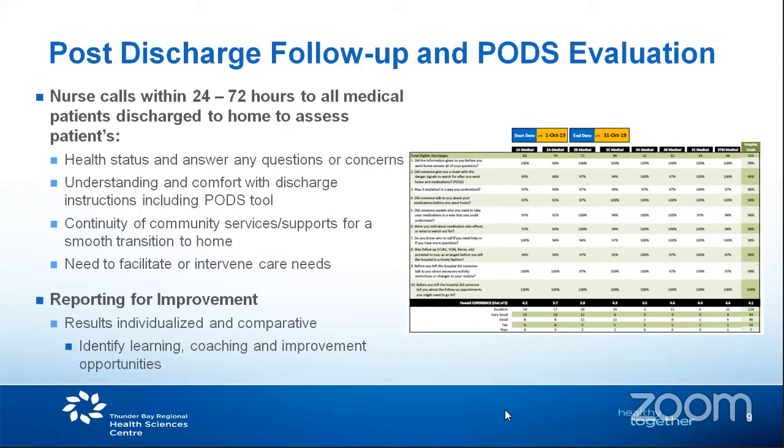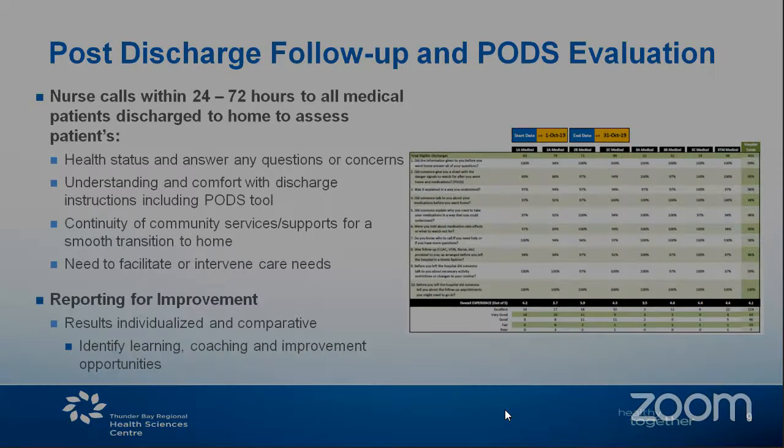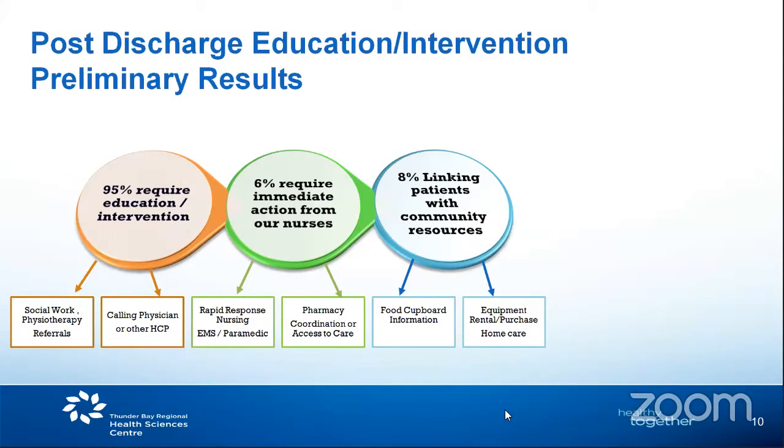We also share comments back with the individual units about what they're doing well and what their patients have said after they've left the hospital. So some of the preliminary results: 95% of the patients called during the post-discharge follow-up this past October required some type of intervention or education. 6% required immediate intervention, sending a rapid response nurse or EMS, or addressing the need for urgent home care. 8% needed help with community resources like equipment rental, informing or assisting patients in the process for limited use funding for medications that they couldn't afford and they really needed to take the medications.